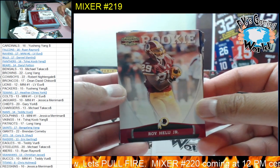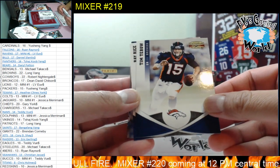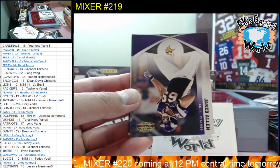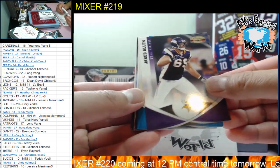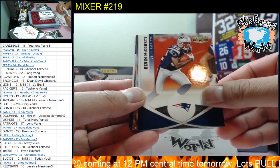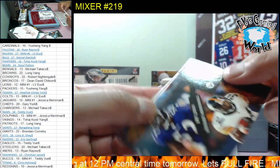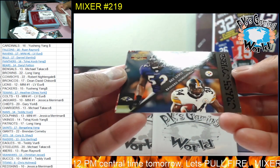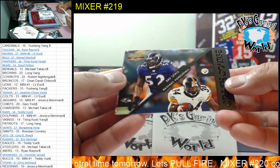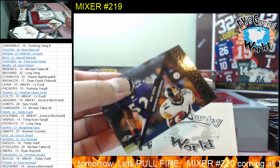And then you got Roy Helu, rookie. Tim Tebow. And you got Ray Rice. Jared Allen. DeAngelo Williams. Devin McCourty. Chris Johnson. And then we have Ray Lewis and Rashard Mendenhall. We got the Baltimore Ravens, goes to LV. And we got the Steelers, goes to Michael T. All right, guys. It's going to be random.